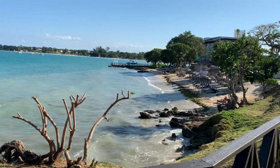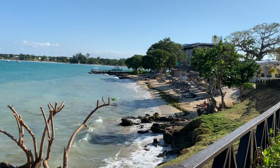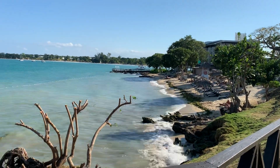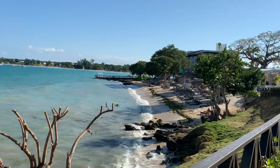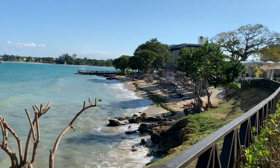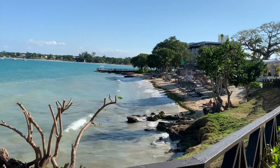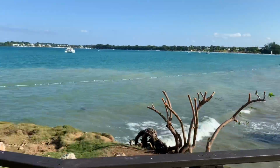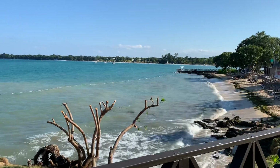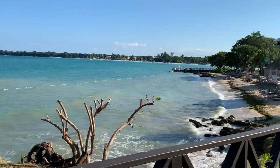Again, if you're someone who really likes the sun, this isn't the best beach, at least this time of year in December, just because the sun kind of hangs behind the resort. So you're in the shade, which isn't bad after day 4 or 5 when you're completely roasted and require some shade. Water's rough today.